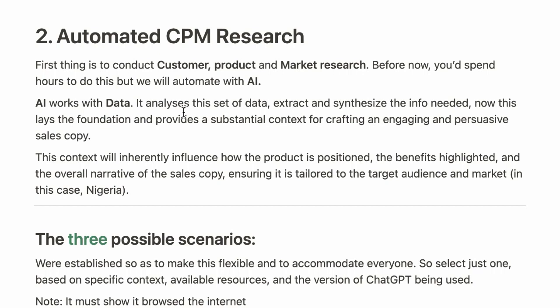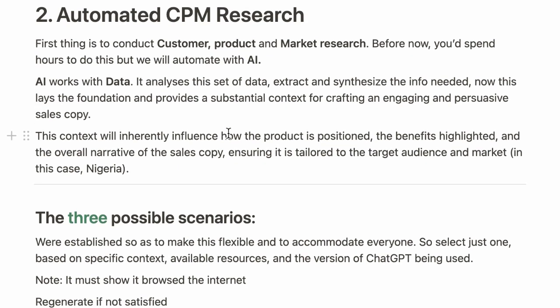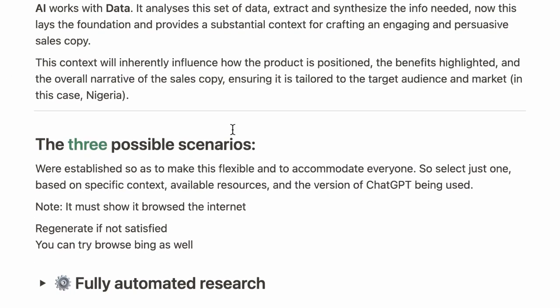You can use the same custom instruction that we set up for different products. So you still have that, you are not changing. But for this further context, you change it because the product differs. Now, this context will inherently influence how the product is positioned, the benefit highlighted, and the overall narrative of the sales copy. So in summary, we actually need it.